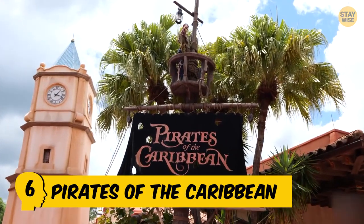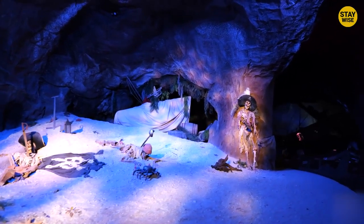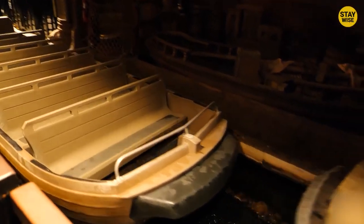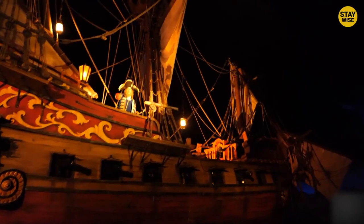Number 6. Pirates of the Caribbean. One of the most iconic attractions at Walt Disney World, Pirates of the Caribbean can be a little scary for the little ones. On this ride, you'll get on a big boat and sail through some of the most famous scenes in the history of amusement parks. There's a cannon battle sequence with some genuinely terrifying explosions.